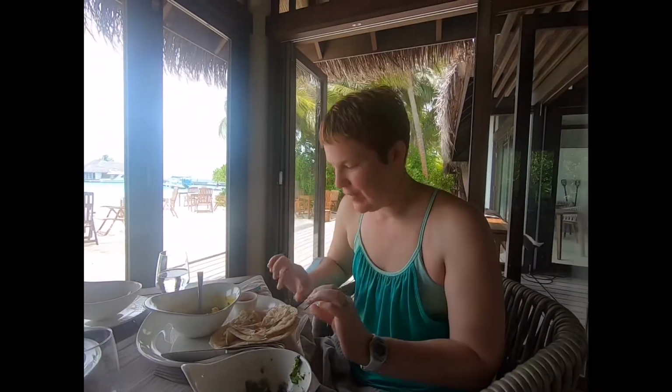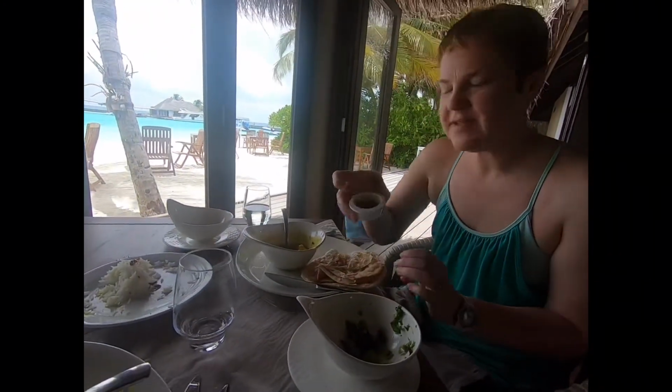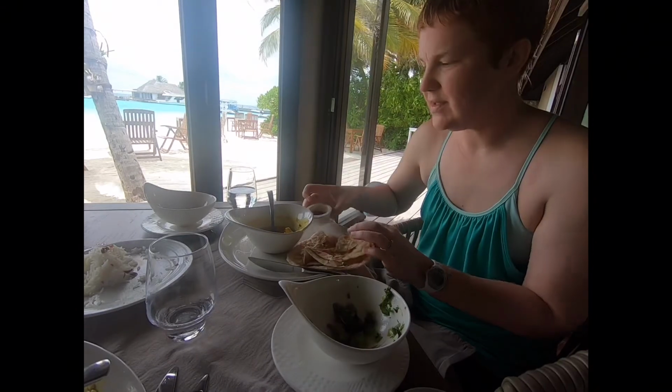And of course, my favorite thing, the paratha. And if you dip it in some chutney, it's actually very tasty too. So again, I would highly recommend cooking classes wherever you go, no matter the price, because it's just really nice to get to create a local dish and also learn a little bit too.